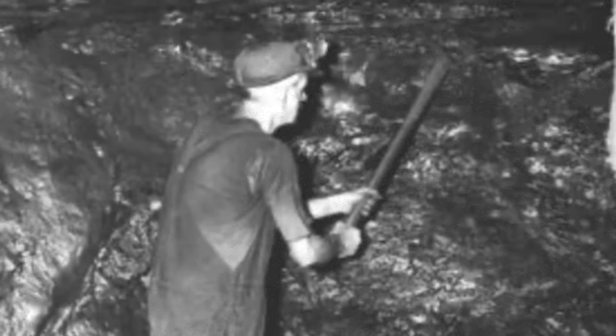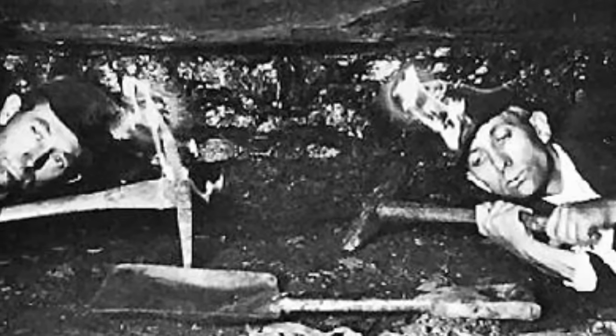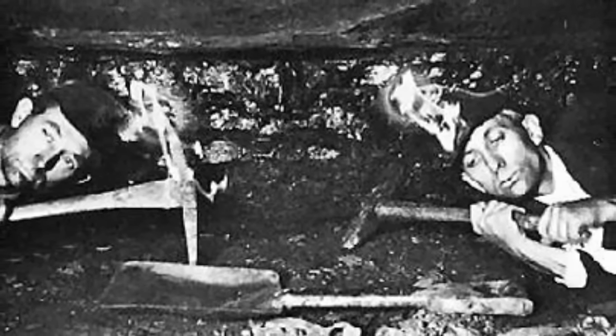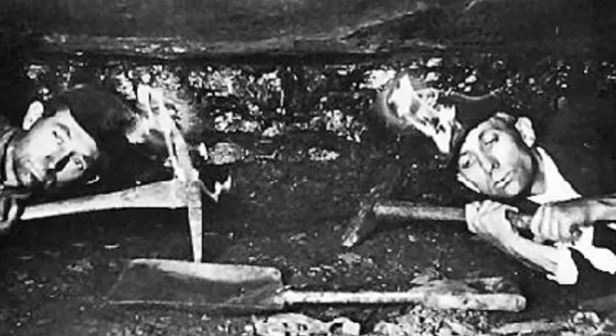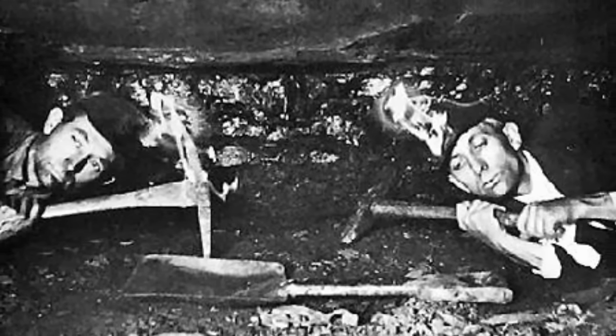Now these seams of coal, here's a real high seam of coal. That's good working right there. Good working seam. They had to handpick this stuff. But what about seams like this? These seams that got down to 16, 17 inches. I can't imagine working in anything like that. Bless their hearts. What a job.